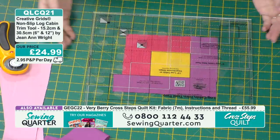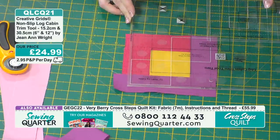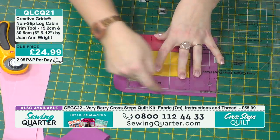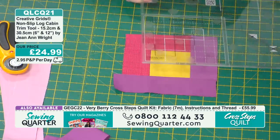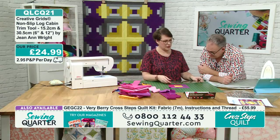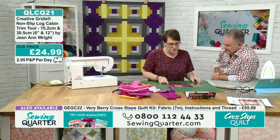Do you see what I mean? Yeah. So as you're going along, you just find the square that means you're just trimming a small amount off. Do you see? Yeah. And then if you turn it around, these other squares offer if I was to make a 6-inch one. Yes, yeah. Okay. I hope that helps, Annie.